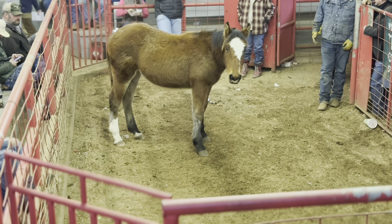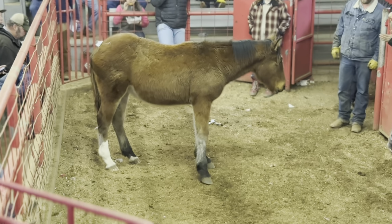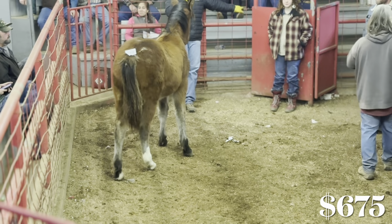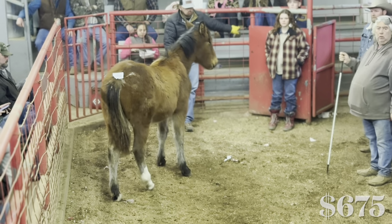So this is the little draft cross filly that Todd and Michelle were looking at. They did bid on her, but unfortunately she went a little bit higher than what they had the funds for, so they had to let her go.